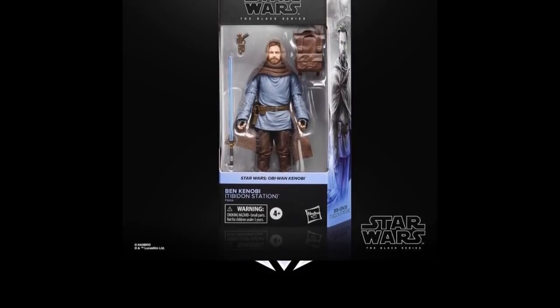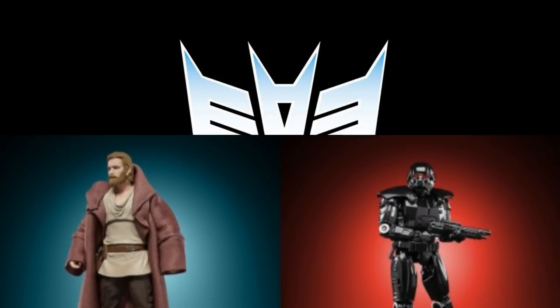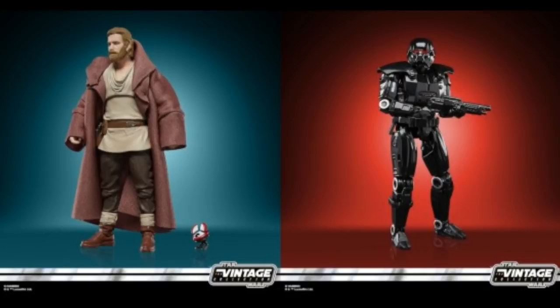And of course, we got a Black Series figure for Obi-Wan. And yeah, it looks pretty good. It's different. It's interesting. He does look different in the series. He does act different in the series. And I'm sure we're going to see something change from the beginning to the end with Obi-Wan. So still pretty cool. There's also this, the Vintage Collection. Obi-Wan Kenobi on the left, and on the right is going to be the Dark Trooper. So pretty cool looking stuff that's coming for the Vintage Collection.